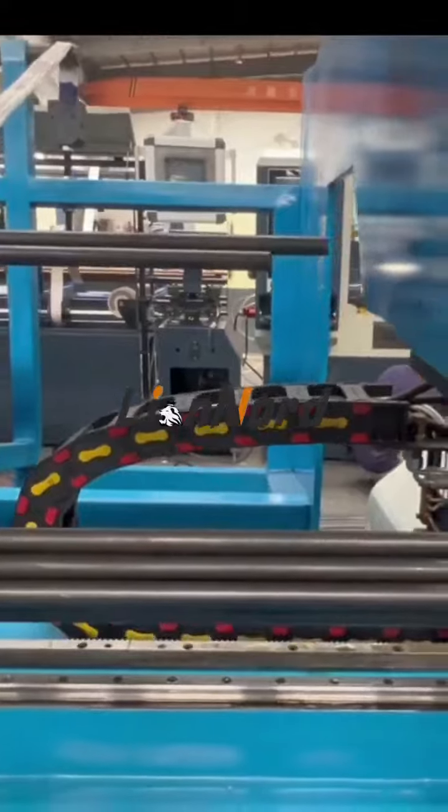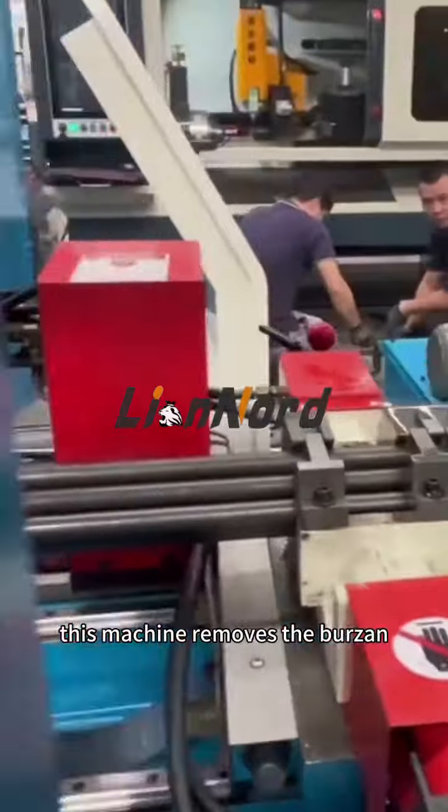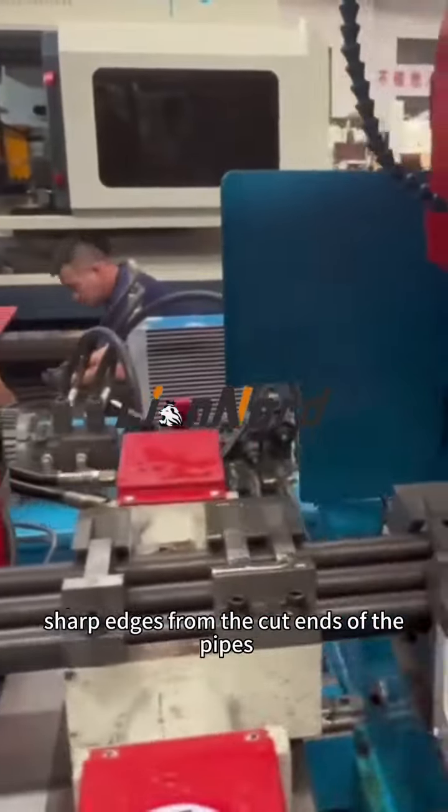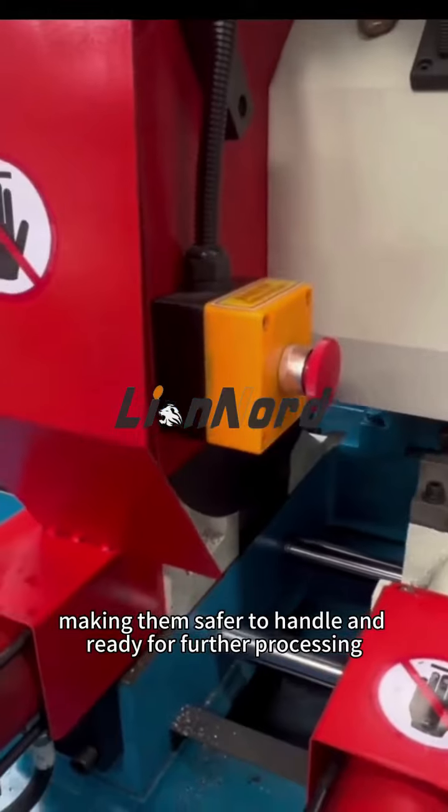Chamfering machine. After cutting, the iron pipes are sent to the chamfering machine. This machine removes the burrs and sharp edges from the cut ends of the pipes, making them safer to handle and ready for further processing.